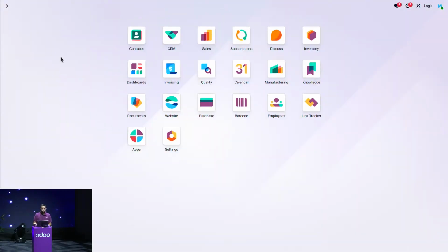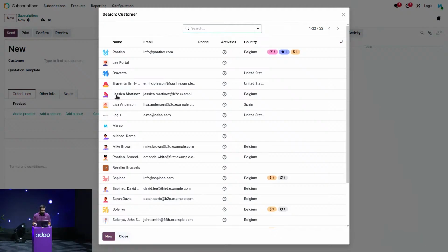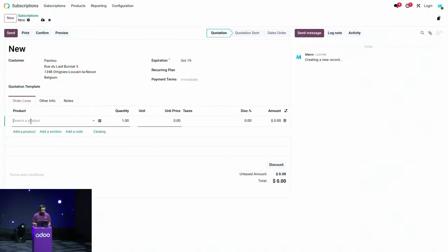Then one last thing. Let's imagine that your customer asked for a reserved space in your warehouse because maybe he wants to be sure that you have enough space at any time. So for that, you can go in the subscriptions app. You click on New. You choose your customer, in this case, Pantino. You add the different products. In this case, let's say Christmas tree waterfall lights. Because this product is configured to be available in the subscriptions app. You can choose the quantity. It can be the quantity of pallets or square meters.